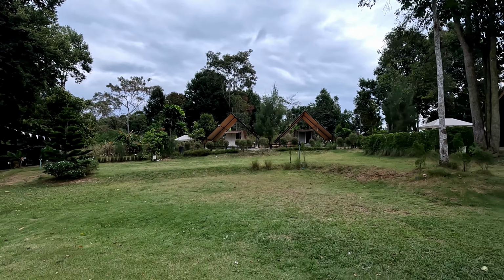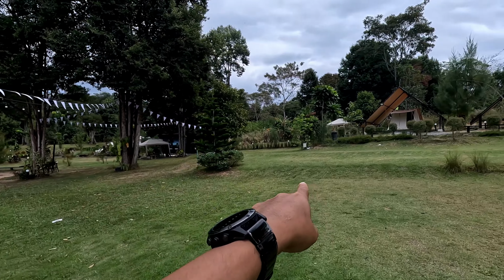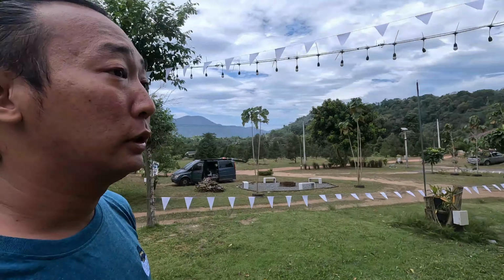This white area in front is where the tent camping people pitch their tents. And you can see all these white boxes around here. These are the electrical sockets.